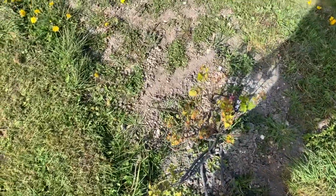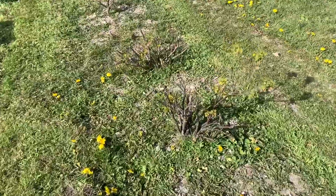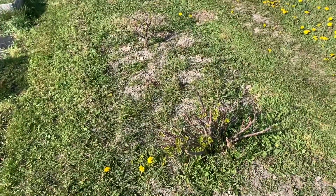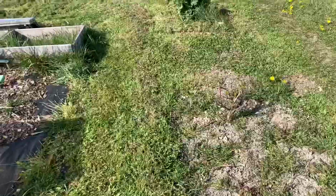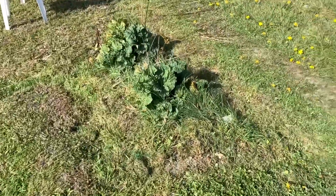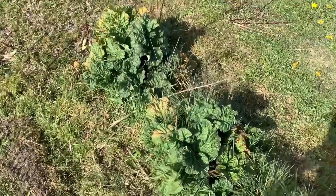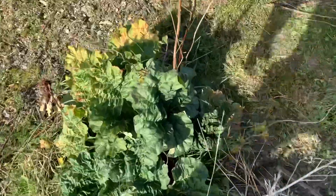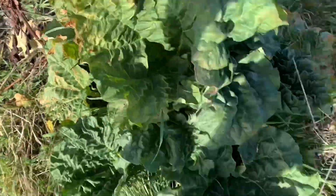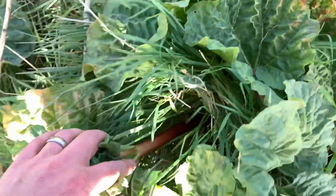Let's come over to the side. We've got the blackcurrants that I dug this bed out and put along here last year. I've cleared over here a little bit more than last year as well. So we've got the two rhubarb plants that look like they're doing quite well. This one has got a raspberry growing up it as well. They look like they're doing quite well.